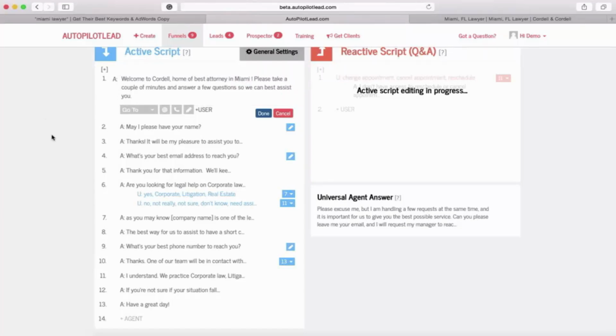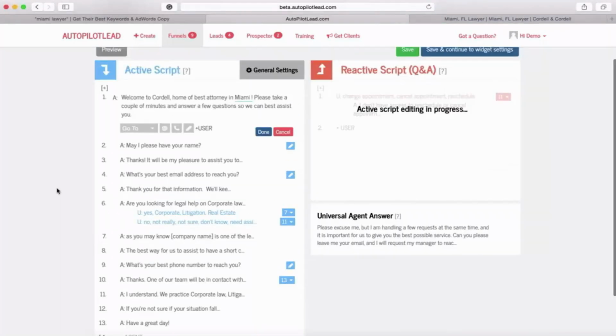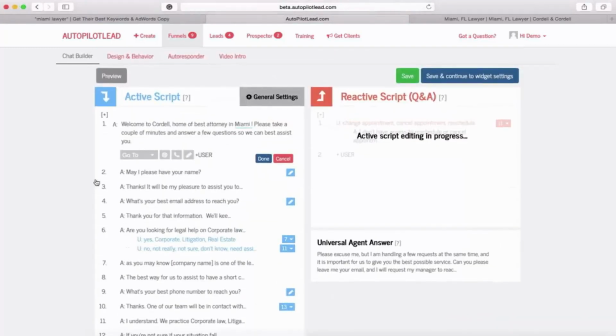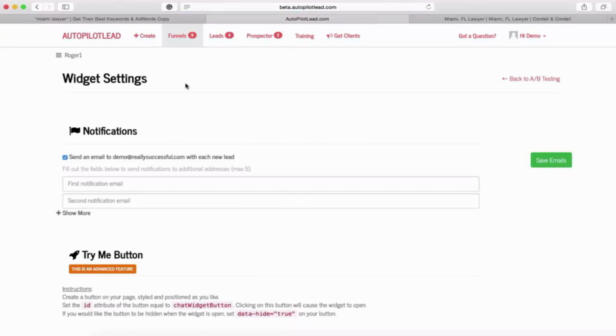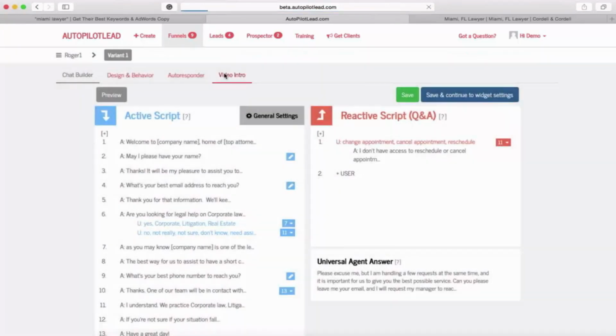So I'm not going to go through the whole thing here, but everything here is editable. And also, you can request information to build up a lead. So like telephone number, name, you can ask for address, you can ask for email address, everything. This system can automate all of that. Here's the second thing that really is shocking about this: it's got a video intro, okay? So I'm going to go back and open up the video intro section. So this is very cool.